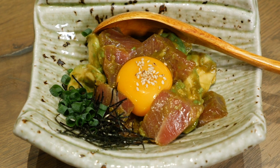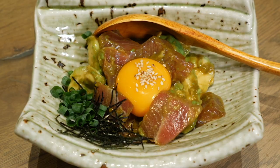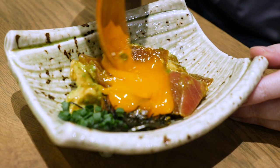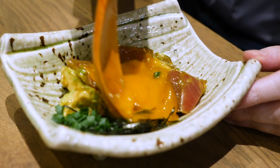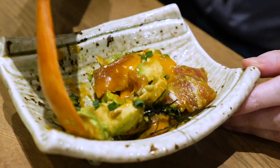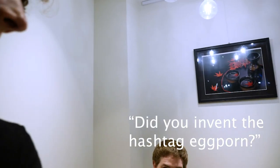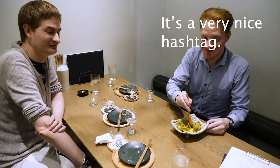Next up, tuna and avocado yuke, served with raw egg. I like the egg. Oh my god, that was erotic. I really like eggs. Phoebe really gets into the eggs. Chris tries to keep things under control. Did you invent the hashtag egg porn? Did that already exist? Yeah, no, I invented the hashtag egg porn, for sure. Very nice hashtag. Finally, I get serious.